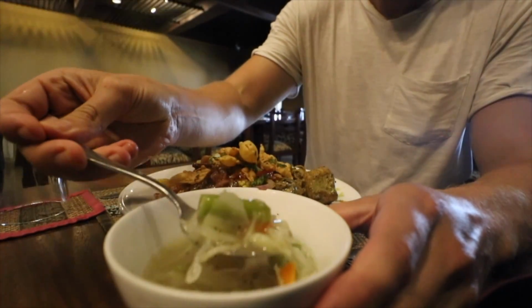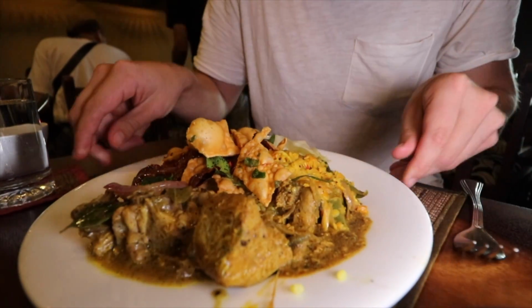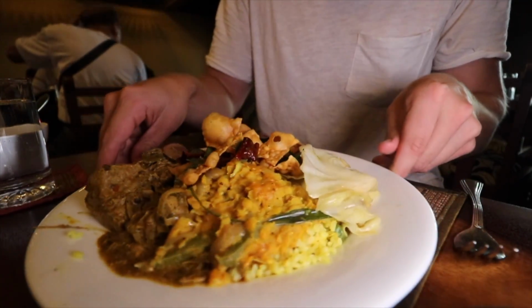I think that's a third degree burn though. Nice, subtle, got a nice little chicken flavor to it. Lots of black pepper. Just a little something to kind of wake up the appetite. But now I've got to go for this plate. I think my eyes are bigger than my stomach maybe, guys.